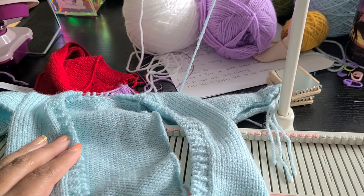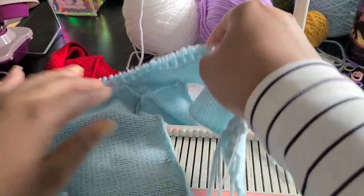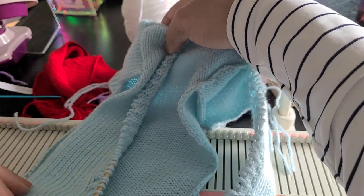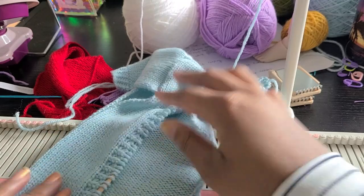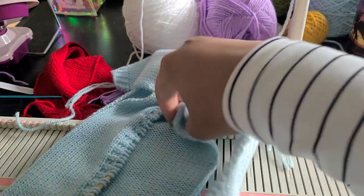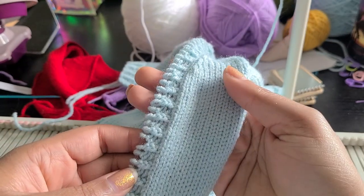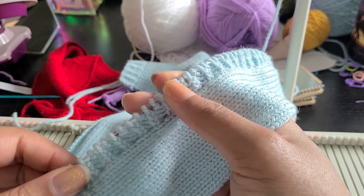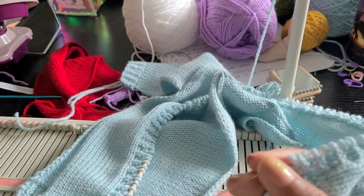Also, sorry if you can hear notifications, I'm on lunch right now, so I might be getting notifications from work. This is the progress that I have so far. This will be the first knitting machine item to go out for the cardigan, which is pretty nice. It looks really good. I ended up casting on 106 stitches for the cardigan edge. I'm going to cast off soon.